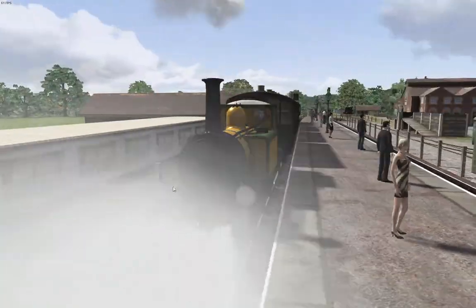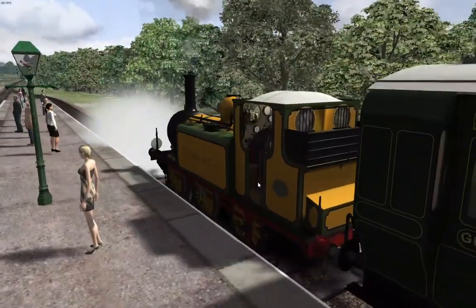We're on Stepney today. I decided to add Stepney into the game, seeing as I went to the Bluebell Railway yesterday.